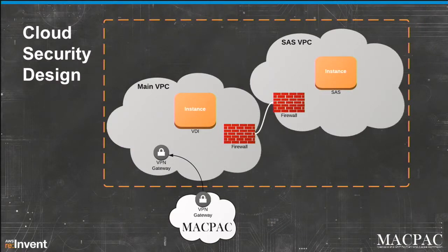So what does this environment look like? This is just a simple diagram for how we operate at MACPAC. As I said, we are cloud only in most of our approach. So from our office, we take an encrypted VPN hop to our main VPC where our computing environment happens. Users are then able to access our VDI that we have there on an instance in our main computing area, able to traverse the firewalls to a separate isolated VPC, which gives us the logging and compliance that we need. And then that SaaS VPC can have much, much stronger controls, where it's significantly isolated in who can access that and who can load data into that space.